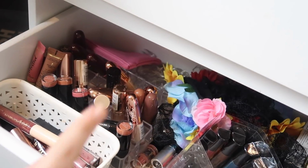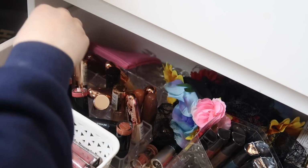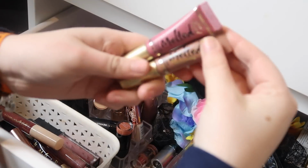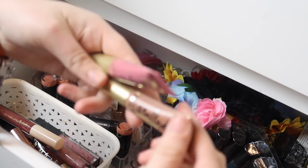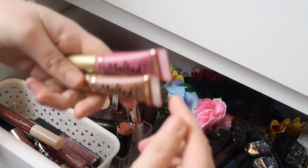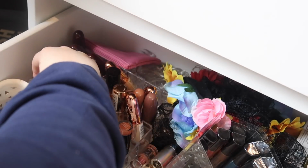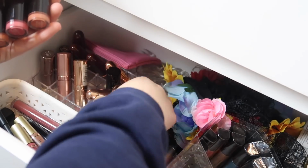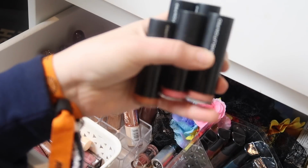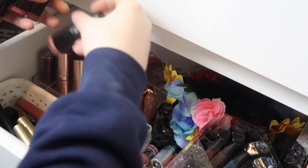Then moving on to this section over here, I've just zoomed you in a little bit so you can see it a little bit better. These are all my lipsticks. So I do know that I have a couple more of the Too Faced melted liquid lipsticks. These are just the little tube ones, so I'm going to put these in here because they suit in here more. And then I've got loads of lipsticks, so I have quite a few of these Revolution Pro lipsticks here. I got these in a massive set. They came in a set full of nudes basically, so I have all of these.